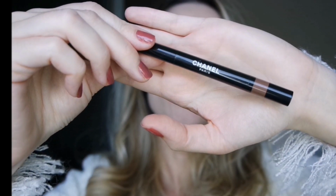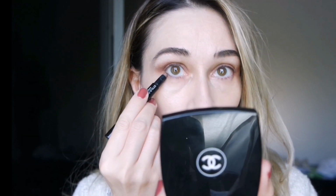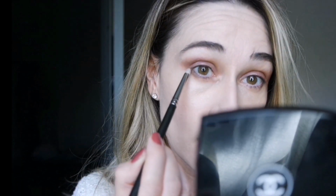Now I take this shade and I blend it in the socket line, giving a little bit of shape. I take a contour clear now and I apply a little bit under my eyes to give a little bit of contour effect. This is the color, it gives you a very natural shadow effect. I take this shade here and I fix a bit this color. You know, powder always fixes cream, even if contour clear stylo is very resistant.